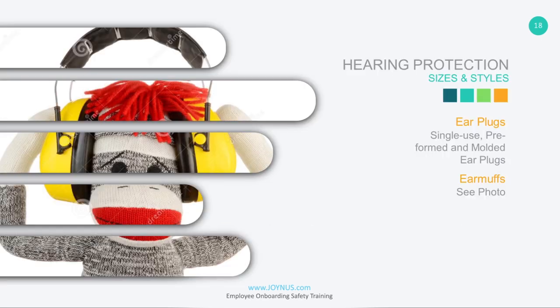There are a variety of sizes and styles of hearing protection, from single-use earplugs, pre-formed or molded earplugs, and earmuffs. Experts recommend wearing hearing protection when regularly exposed to 85 decibels of noise. So if your designated work site requests you to wear protective hearing equipment, please consistently adhere to their wishes. They are concerned for your safety.